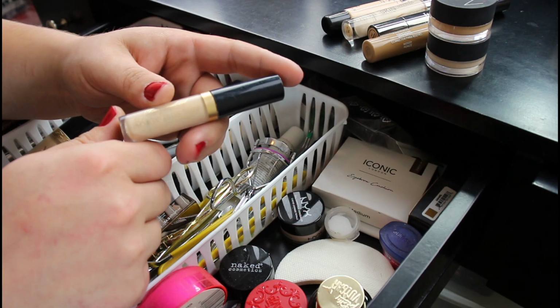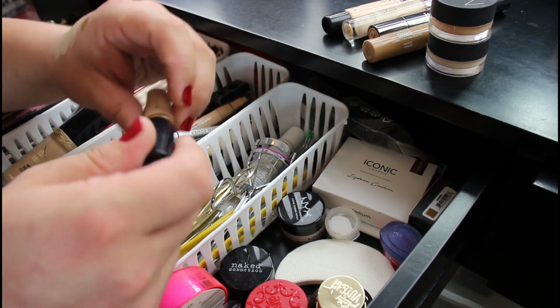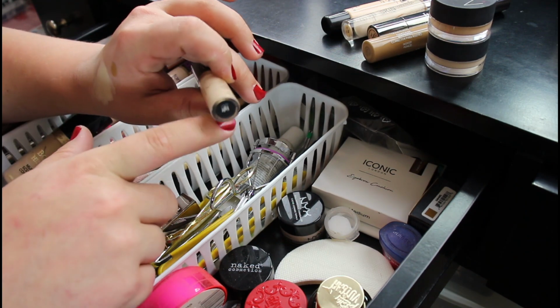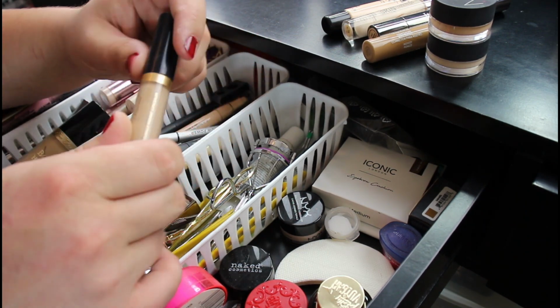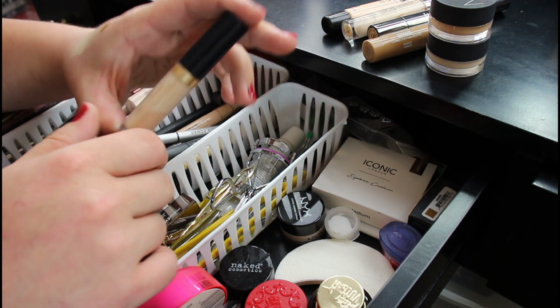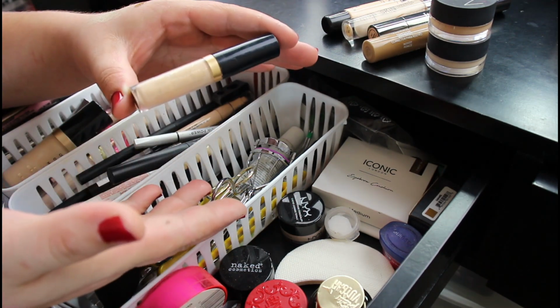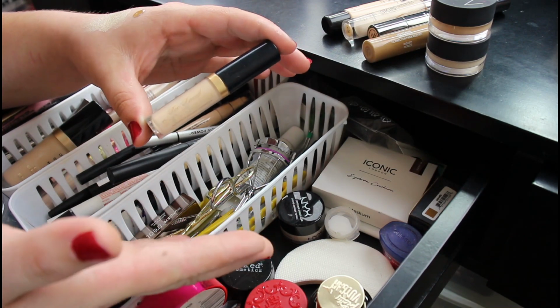This is the Too Faced Original Born This Way concealer. I don't even know if they make this anymore. This is in the shade Light. I would have liked the lightest shade, but they didn't have it in the minis. This is nothing compared to the new one. This isn't horrible, but I'm glad that they came out with the other one.